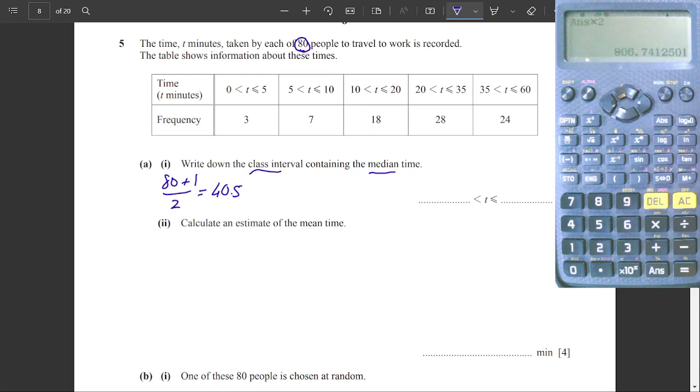So over here, the people has kind of already been arranged from the ones who takes the least amount of time to the ones who take the most amount of time to get to work. Now we need to find the 40th and the 41st person. So after the first interval, we've got the first 3 people. Imagine we're lining them up. Then we put the next 7 people who took between 5 and 10. Now we have 10 people in this line.